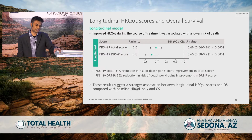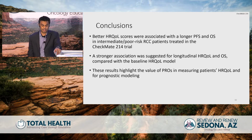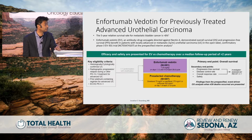So it suggests that there's a stronger association between longitudinal quality of life scores and OS compared to the baseline quality of life and OS. Really, it suggests that better health-related quality of life scores were associated with longer PFS and OS, and a stronger association was suggested for longitudinal health-related quality of life and OS compared with the baseline. And it highlights the value of patient-reported outcomes in measuring quality of life and in prognostic modeling.